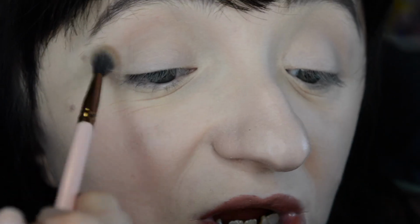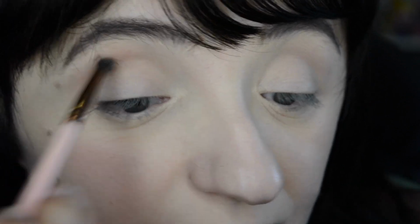Now this is a Sailor Moon reference for me. For those of you who don't watch Sailor Moon, I'm sorry, but I feel like I'm not me if I don't use the shade Tiger Eye, because I do have the Dead Moon Circus tattoo on my shoulder. So we're just going to go over that crease shade with Tiger Eye, just to kind of warm it up a little bit. That's nice.